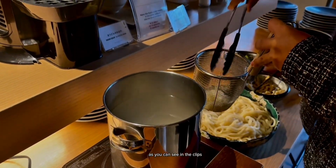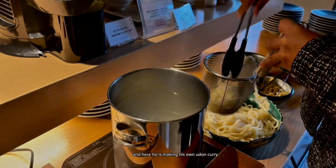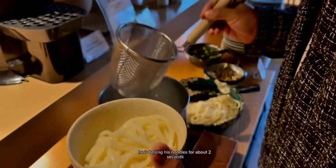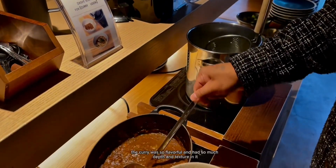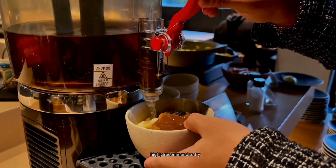As you can see in the clips, Kenneth added the soy sauce and green onion to the tofu, and here he is making his own udon curry. He is boiling his noodles for about 2 seconds, and then he added the curry and also dashi broth, and topped it off with a ton of green onions. The curry was so flavorful and had so much depth and texture in it. Highly recommend to try.